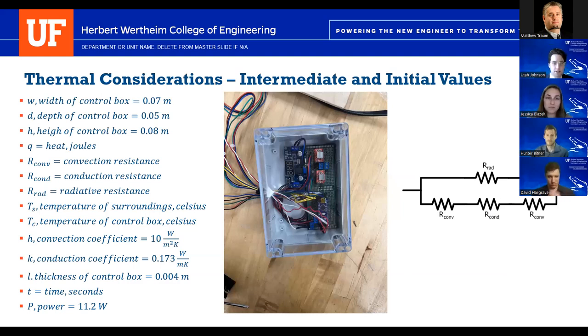Thermal implications were considered for the safety of the electronic components of the assembly. Intermediate values associated with this analysis are housed in this slide, including geometry, material thermal properties, energy consumption, as well as environmental assumptions. The Arduino Nano with a maximum operation temperature of 85 degrees Celsius is housed inside a polycarbonate plastic with a thermal conductivity described in this slide. The thermal circuit was done through the configuration on this slide, with several assumptions being made for the purpose of assessing the temperature inside of the control box.